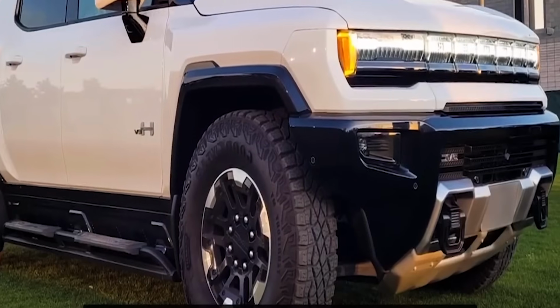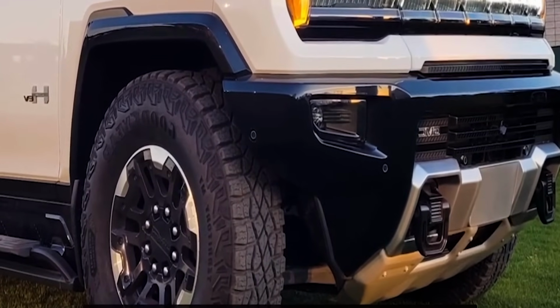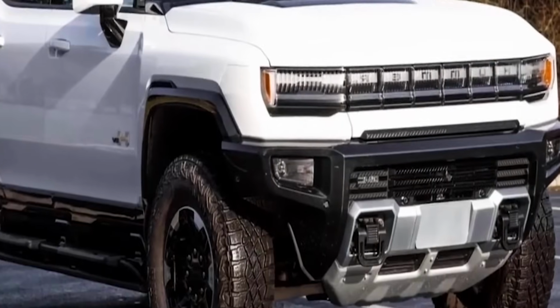Yet what really reminds us of the Spirit of Ecstasy is the suppleness and silence of the suspension as it glides over the tarmac. Not much of the outside permeates the EQS's cocoon.